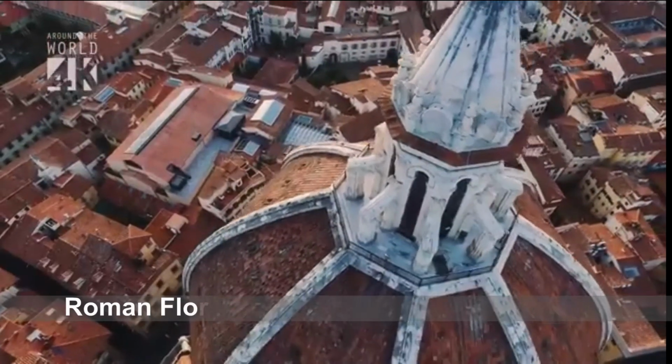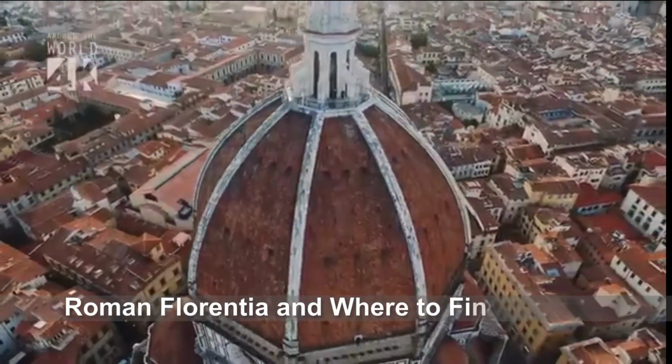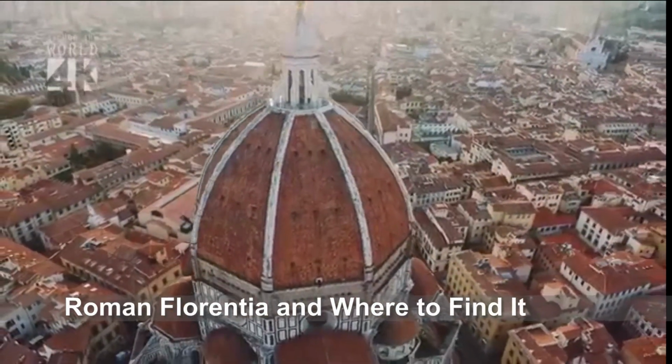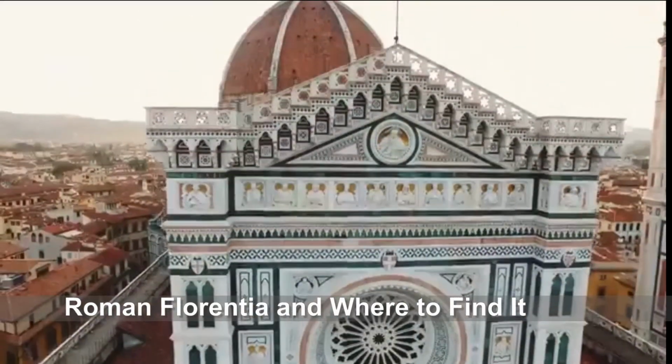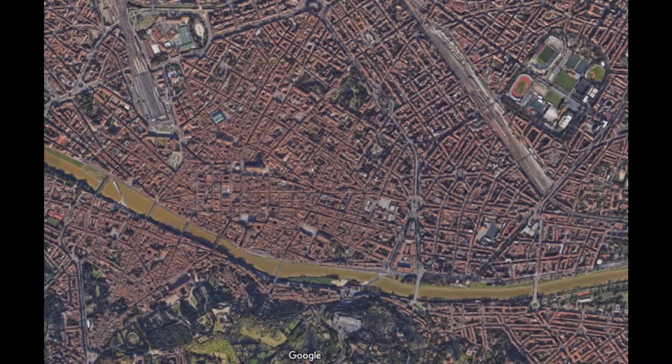The city of Florence was originally established as a Roman camp called Florentia. Today, it's clearly a medieval and Renaissance city, but the Roman roots still exist beneath that Renaissance skin. First, let's look at the map of today's Florence.